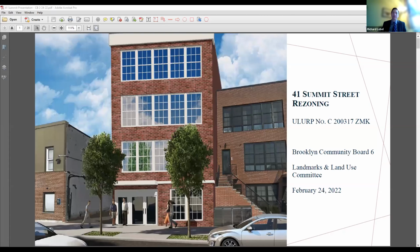Thank you, Alec, and good evening. Richard Lobel, Sheldon Lobel. I'm with Amanda Hanani from my office, who is controlling the screen, and Jack Cicero, the applicant, is with us. So we're here today, as Alec mentioned, to reconsider the 41 Summit Street rezoning, which was originally brought before the community board in October of 2018. Next slide. So what's changed?